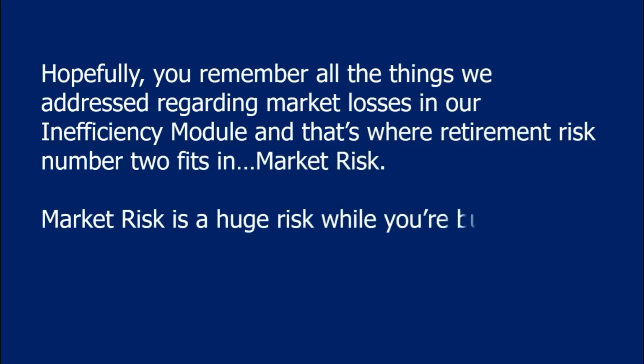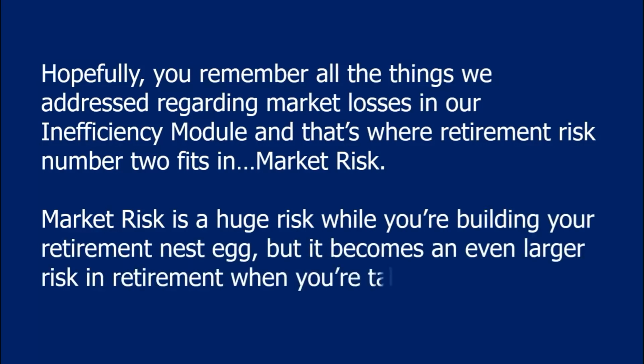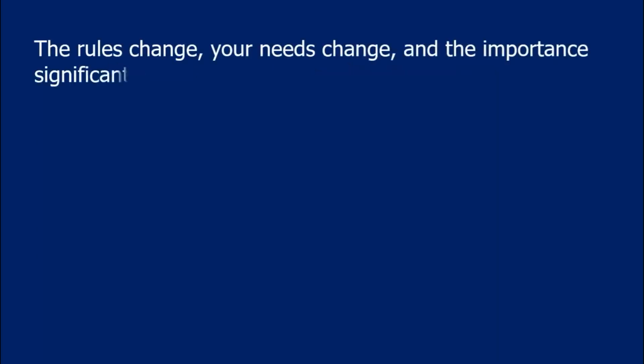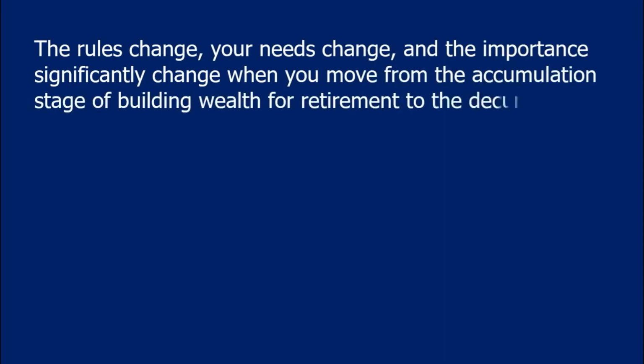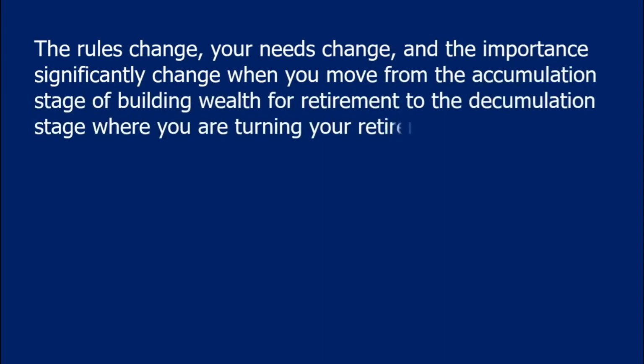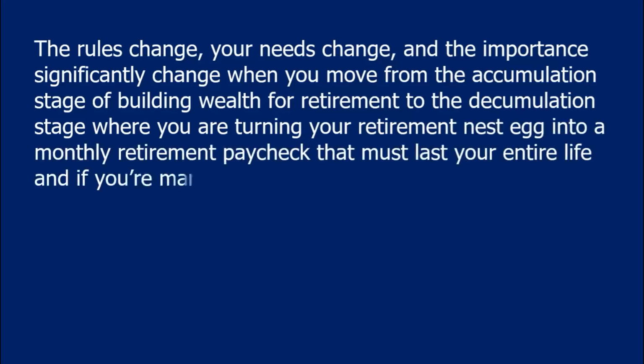See, market risk is a huge risk while you're building your retirement nest egg, but it becomes an even larger risk in retirement when you're taking out income to live on. The rules change, your needs change, and the importance significantly changes when you move from the accumulation stage of building wealth for retirement to the decumulation stage, where you are turning your retirement nest egg into a monthly retirement paycheck that must last your entire life. And if you're married, it must last your spouse's entire life also.